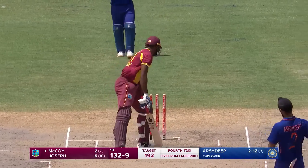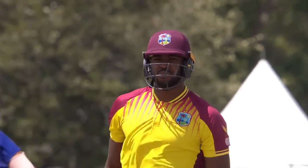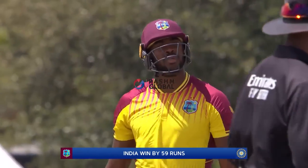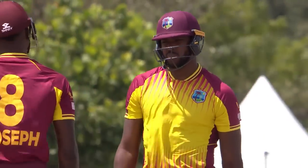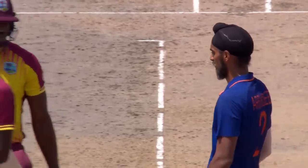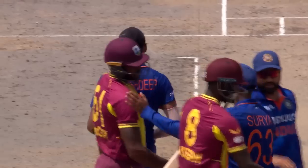And he gets another. So a dominant performance by India closes off this match number 4 of the 5-match series and seals yet another win for India in T20 internationals. They're 5th in their last 6 series. What dominance we've seen.